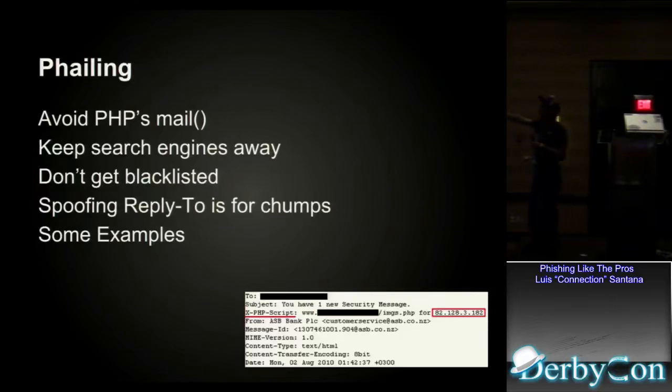Another reason to avoid PHP's mail function: if you look at this screenshot, on the third line it says X-PHP-Script, and it shows the actual path, redacted here, like www.blank/imgs.php, which was the PHP mailer they were emailing out of. So A, you just gave up where your mailer is, which is not cool. B, people know they're being phished now. It's really easy for something like SpamAssassin, or whatever spam solution, to catch this. And even if you were spoofing and sending from a completely different server, it still came from that one server where everything's hosted. It gives them the IP. So avoid it. It's a really awesome way to get discovered.